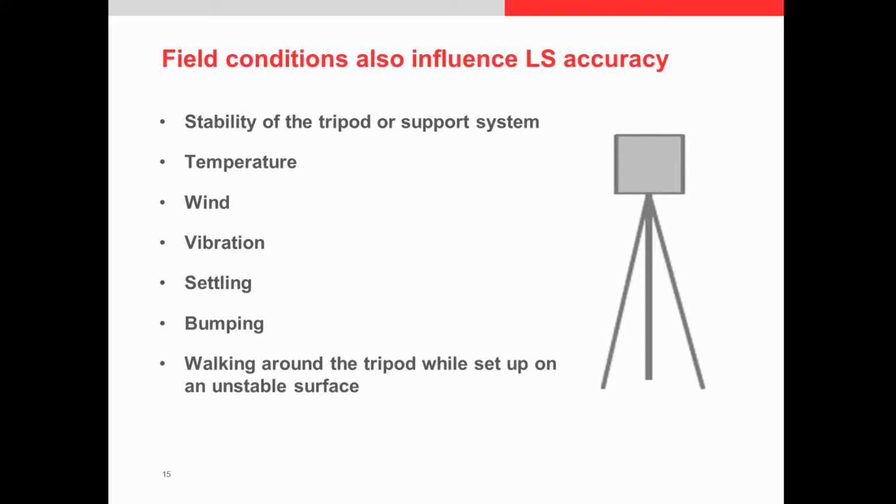Wind, is it windy out? How much wind movement is there on your sensor? Can it correct for that? Or can it read that amount? Vibration on your job site, are there compactors running, or is there harmonic vibration from generators and motors running on the structures that you're measuring in? And settling, there's all kinds of things. Bumping, did someone bump it and you notice that it got bumped?